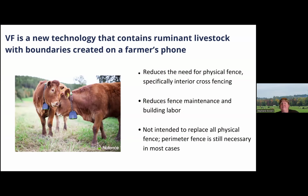With virtual fencing, it can reduce the need for physical fences, especially the interior fences when we're looking at grazing paddocks. Virtual fencing can also help reduce the maintenance needed for physical fences and the building labor required for physical fences. It's important to note that virtual fencing is not intended to replace all of your physical fences. You might still need perimeter fences, especially in sensitive areas like next to highways.